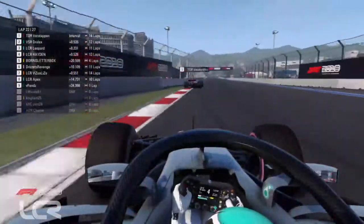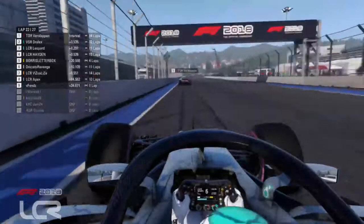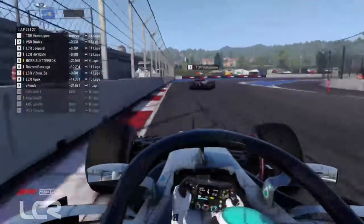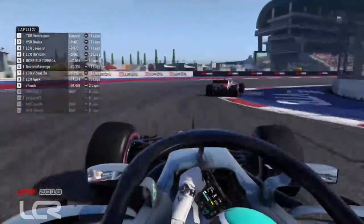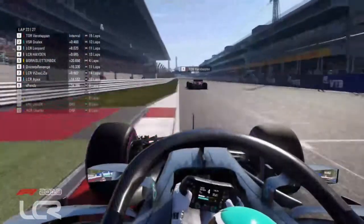We've got just over 5 laps to go, and well, now the nerves are probably going to start setting in for Dralex. This is a man that has been eluding a race victory for God knows how long. He's been always second best.